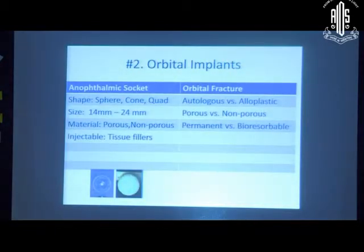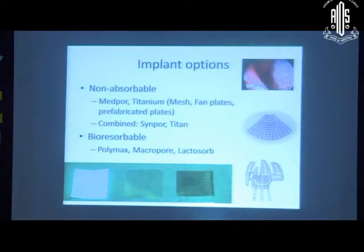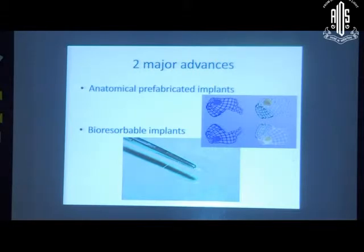The second major advance in the realm of orbital surgery is orbital implants. We all know about anophthalmic socket implants, but I'm going to touch a little bit on orbital facial fracture implants. And there are numerous implant options available. But the two important things are, first, the concept of anatomical prefabricated plates.